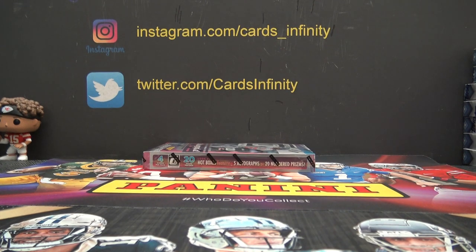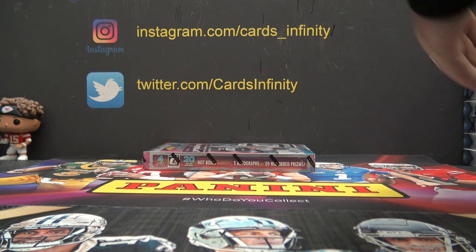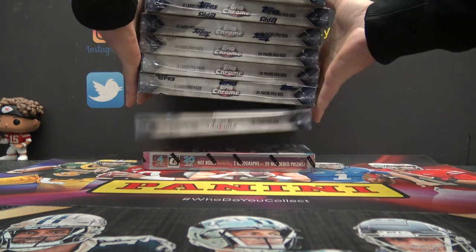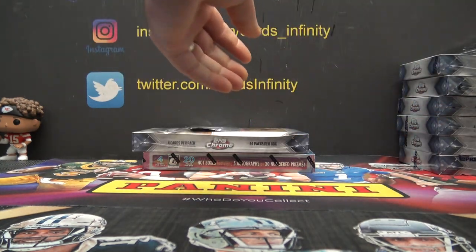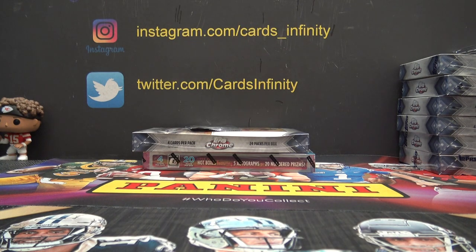All right, Edgar, you're going to polish off that last Optic. You said you wanted to do one of those Chrome as well. Bottom one, number 7. And I'll just give you the bottom pack of Chrome silver to go with.